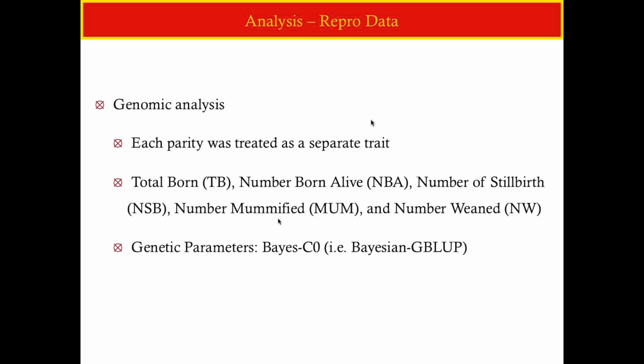So this was presented before the genomic analysis. I jumped right into the genomic analysis instead of starting with what I'd normally start with, some of the basics of analysis, like AS Remel analysis. I analyzed each parity as a separate trait, looked at total born, number born alive, number stillborn, number mummified, and number weaned, and used the genomic information to find a QTL.